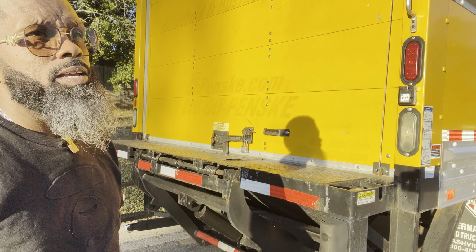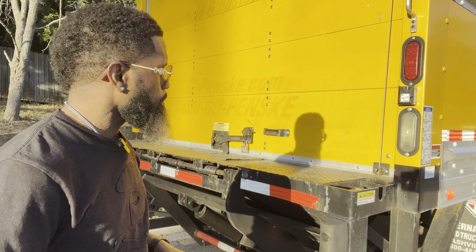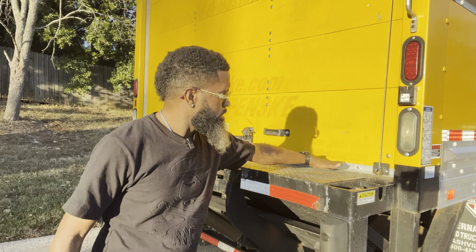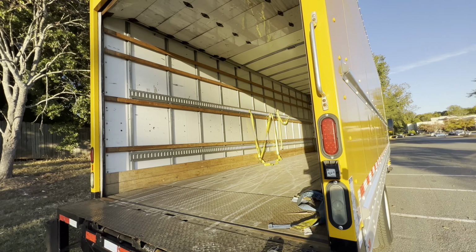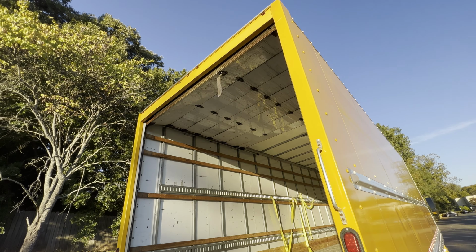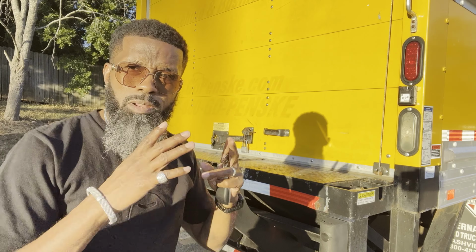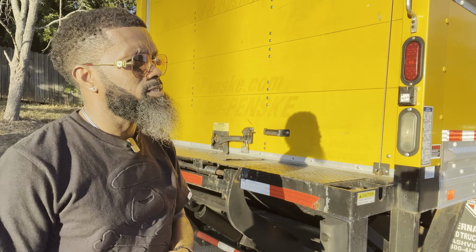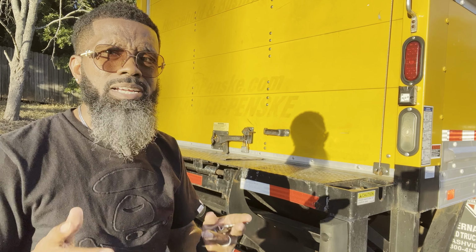And something you want to do when you do get your box, right? You want to measure from the bottom of where your door closes to the top of the entrance of the box. You want to measure that simply because a lot of shippers or a lot of brokers will ask you, hey, what are the measurements?